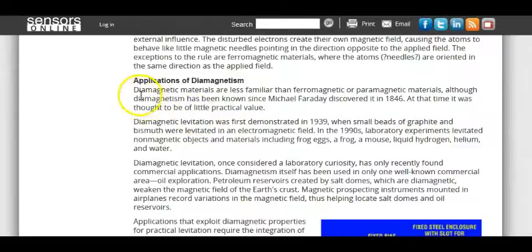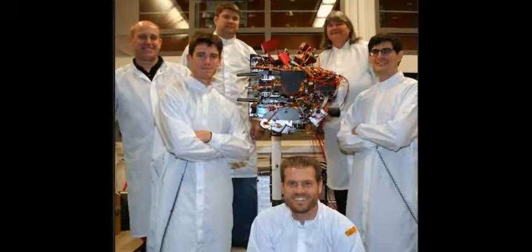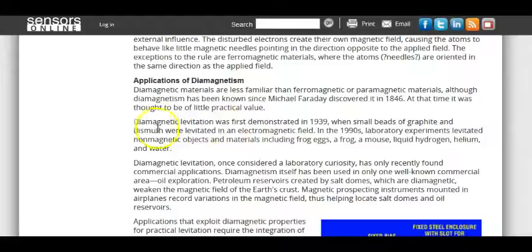Okay, yeah, here's what I wanted to bring up. Diamagnetic materials are less familiar than ferromagnetic or paramagnetic materials, although diamagnetism has been known since Michael Faraday discovered it in 1846. At that time, it was thought to be of little practical value. Do you think those white-coated scientists that work for NASA maybe know about Michael Faraday's experiment? Diamagnetic levitation was first demonstrated in 1939 when small beads of graphite and bismuth were levitated in an electromagnetic field.